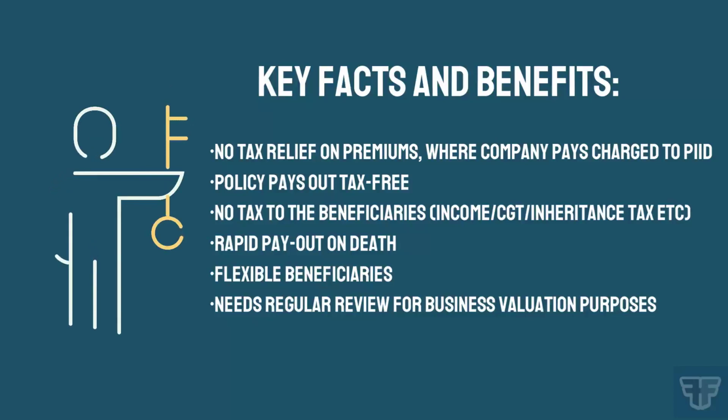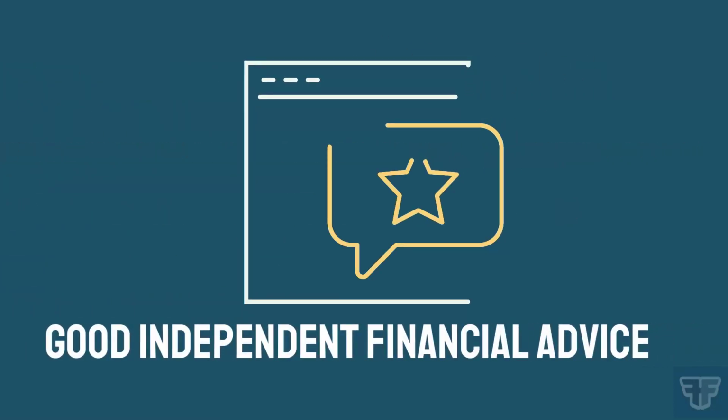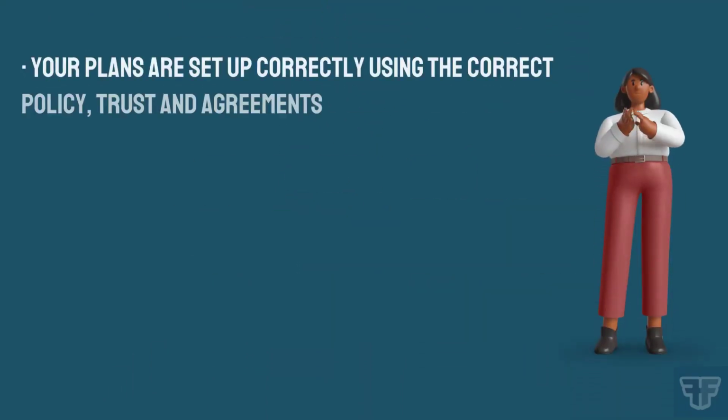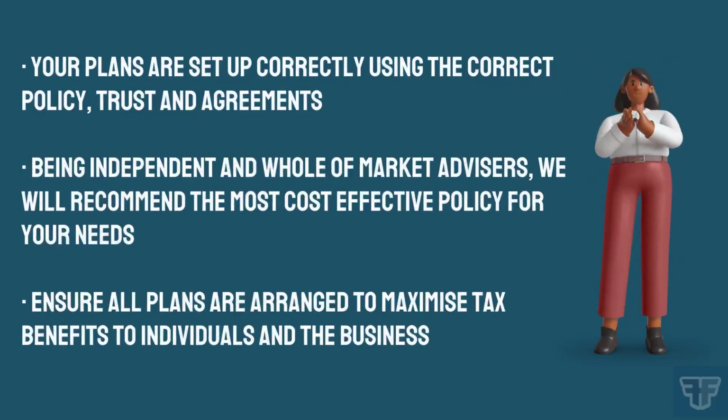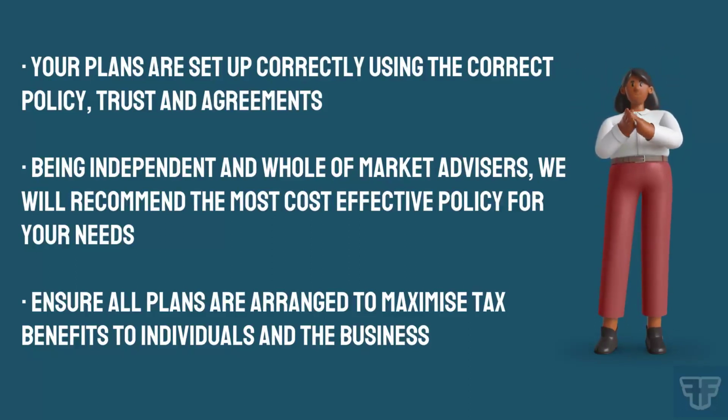As always, with anything complicated, good financial planning is absolutely key, and at Financial Fortress we have the dedicated experts in this field. We will make sure that your plans are set up correctly using the correct policy, trust and agreements. Being independent and whole-of-market advisors, we will recommend the most cost-effective policy for your needs, and we will ensure all plans are arranged to maximise tax benefits to both individuals and the business itself.